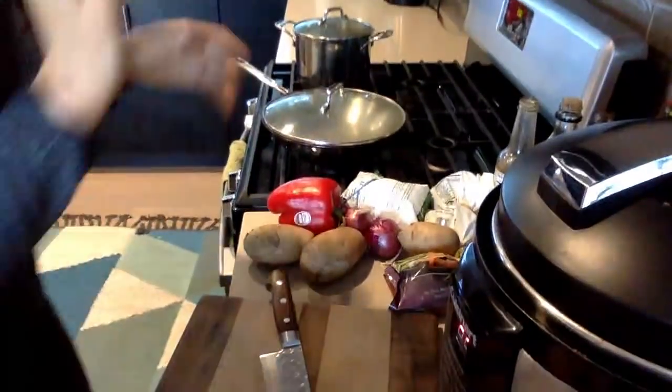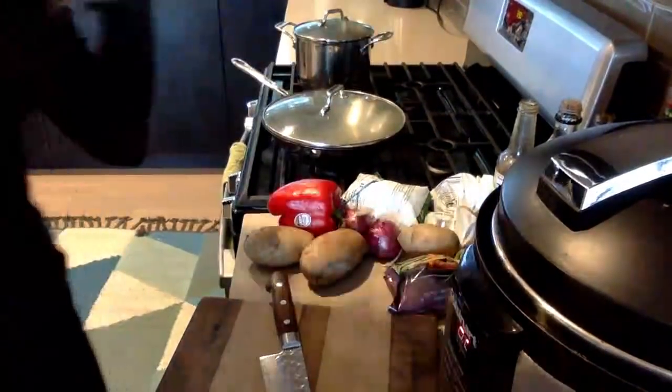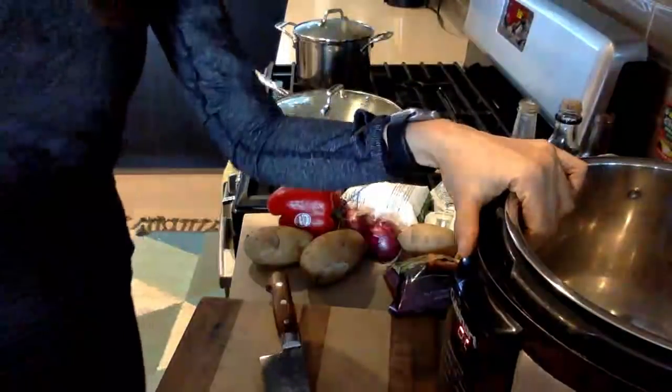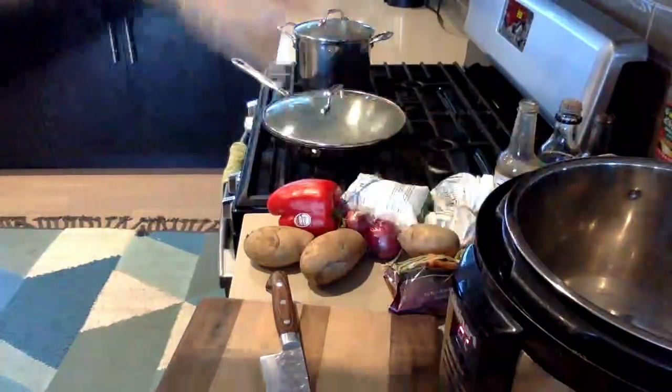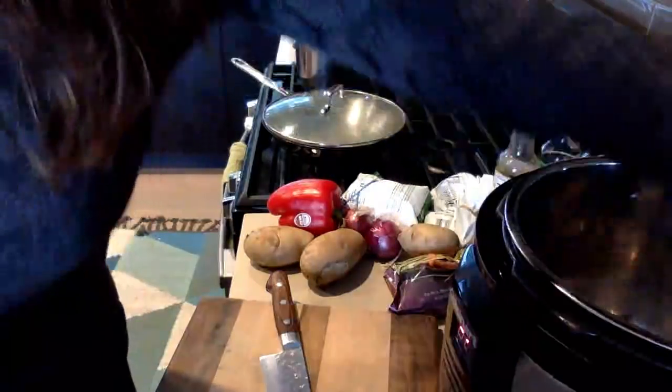Okay. So I'm going to slide you guys down. We're going to have a little fun trying to do a demo with the phone and all these things, but we're all good. So the first thing I'm going to do is the pressure cooking part. Like I said, Indian spiced potatoes. And I need my broth here.